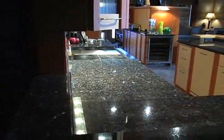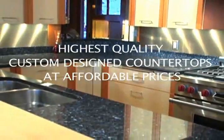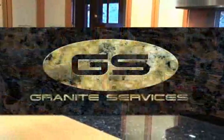He made notes of all of those things, and then the second time when he brought the countertops back, everything just fell right into place. I was really pleasantly surprised. The budget was right, the timing was right, and the quality was excellent. So Granite Services would be who I'd use again if I were going to do it again. Hi, I'm Jeff. At Granite Services, we pay very close attention to detail to guarantee your satisfaction.